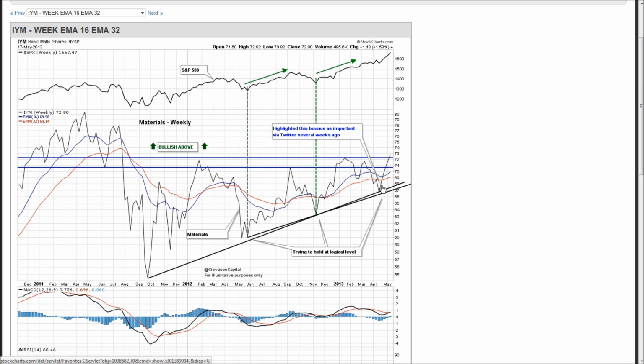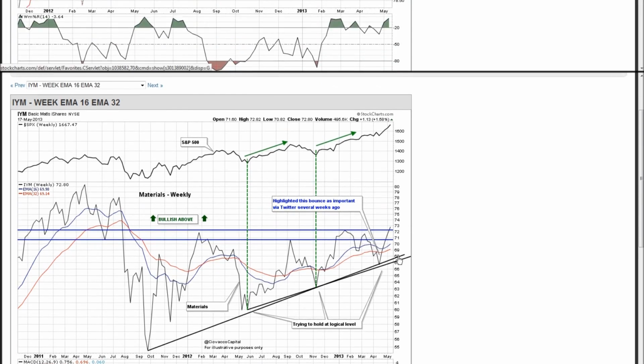Most important thing here, this point here is higher than this point here and this point here. This is a laggard. If a laggard begins to break out, that tends to be bullish for the general stock market. Conversely, if it fails and moves back in this direction, we could see some weakness in the general market.